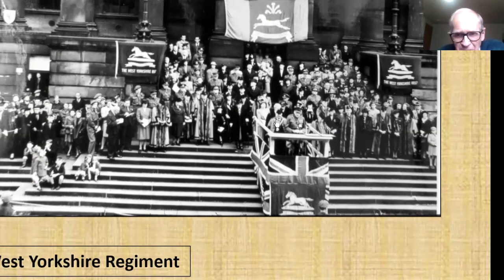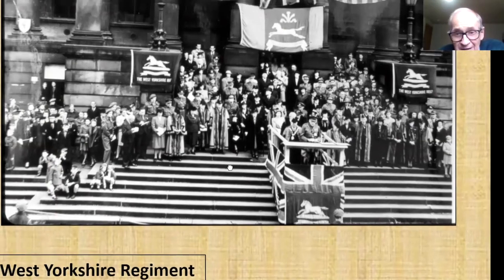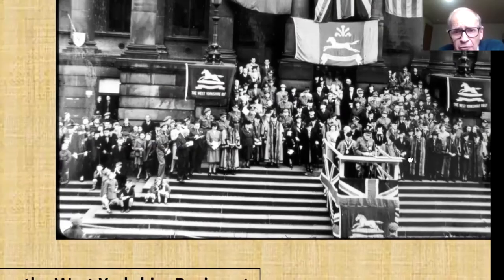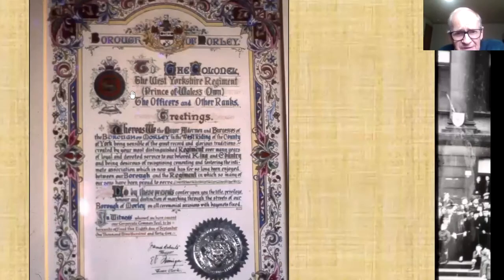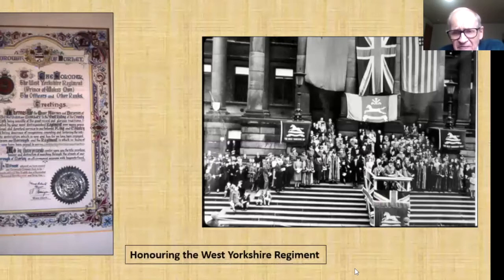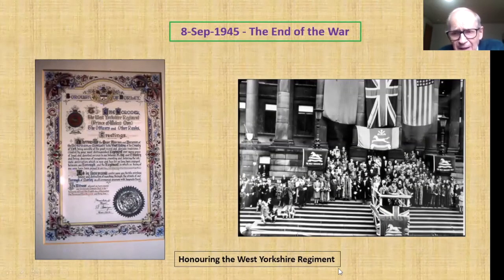mayor, Alderman Roberts, and there's his daughter, his beautiful daughter, Jeannie, whose husband had actually been killed in the war. But what they're doing is honouring the West Yorkshire Regiment. And actually, there was a parade past this dial here by the regiment to signify that freedom process. And Queen Street, as you can imagine, was absolutely packed and jammed.